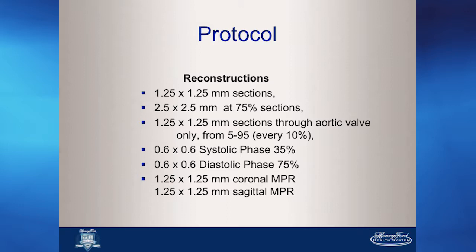When we go back into the lab, we do that whole valve series. We're measuring the annulus at every single phase. We are looking for true systolic and true diastolic. 35 and 75, most of the time, that's what they are. So it just saves us time not having to go back to the scanner to reconstruct those images again.